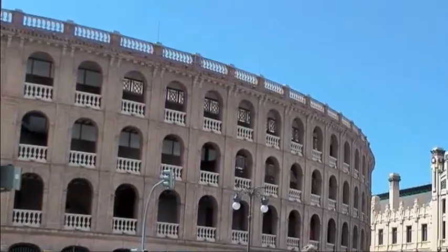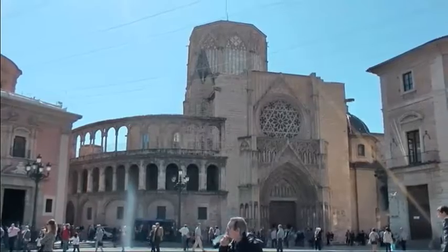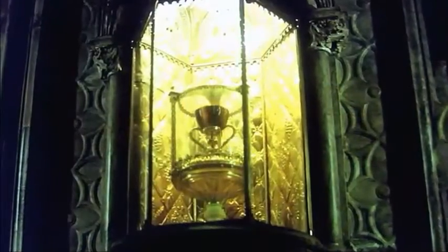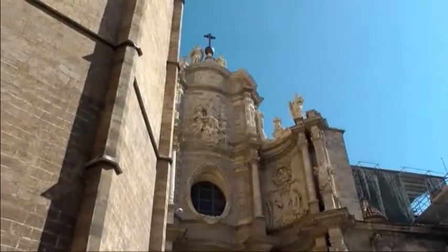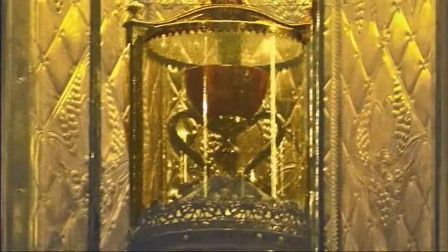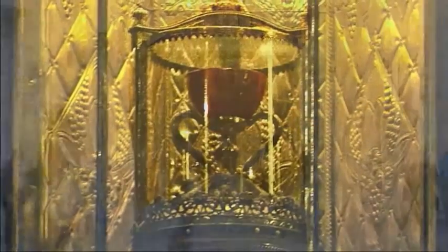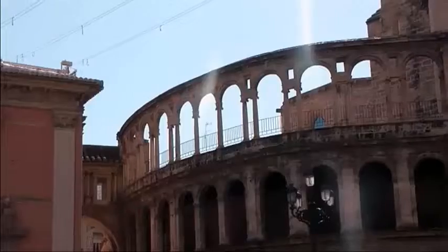Valencia is steeped in history, and it's the last resting place of the Holy Grail. That's right, the cup of Christ, believed to have been used by Jesus at the Last Supper, can be found in the city's magnificent cathedral. This is the only Holy Grail in the world recognized by the Vatican, and just one of the many cultural attractions to be found here.